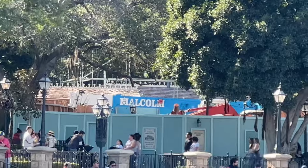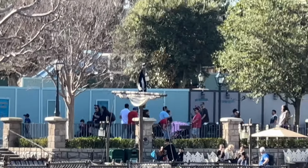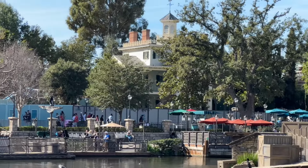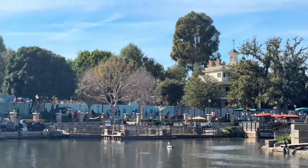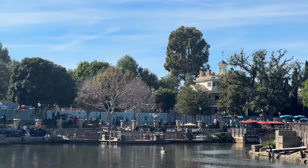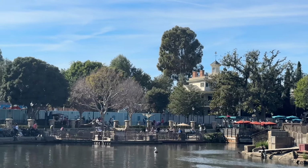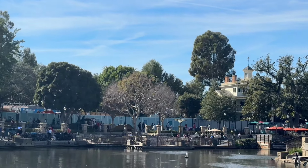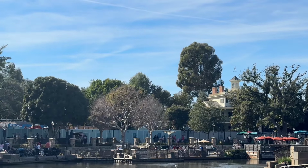But you guys could also see that they've been cutting down some trees around this area, which is kind of sad to see. I feel like New Orleans had this iconic look because of the trees. It just had this weird eerie feeling to it. And now that they've been cutting down those trees, it doesn't really have that look anymore. So hopefully when they reopen the Haunted Mansion with its refreshed extended queue, we'll get some new swampy, creepy looking trees in New Orleans once again, because I feel like that added so much to the vibe.